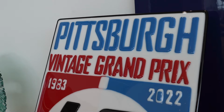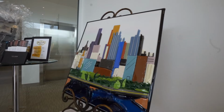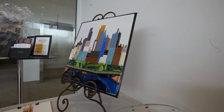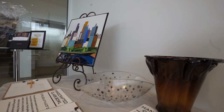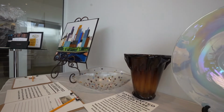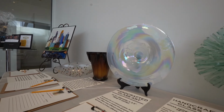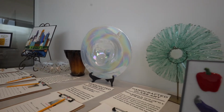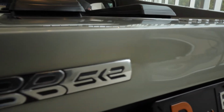So I do fused glass, stained glass, and mosaic glass, and I do certain pieces for the Pittsburgh Vintage Grand Prix every year. For instance, the one on the end here is this year's 40-year plaque. The one on the far end is the city of Pittsburgh, a cityscape, and then the few pieces in between are a variety of pieces to try to appeal to everyone. These items get silent auctioned off, and all the monies go to the Society of Autism for the Pittsburgh Vintage Grand Prix.